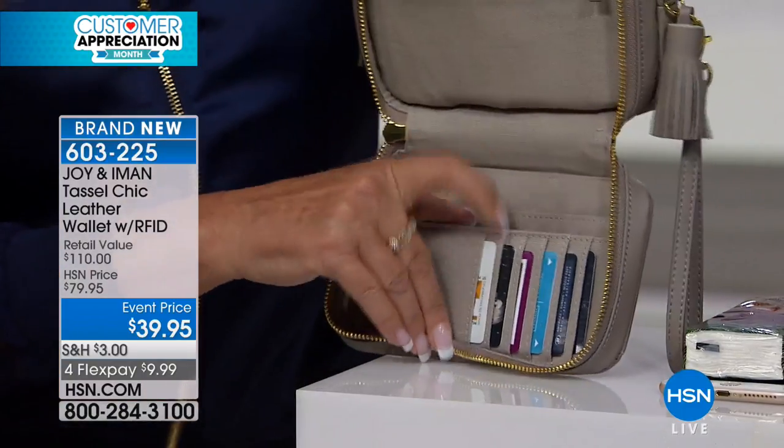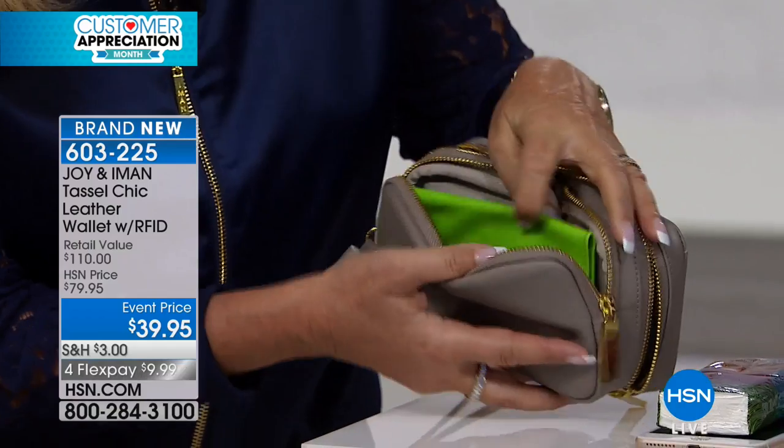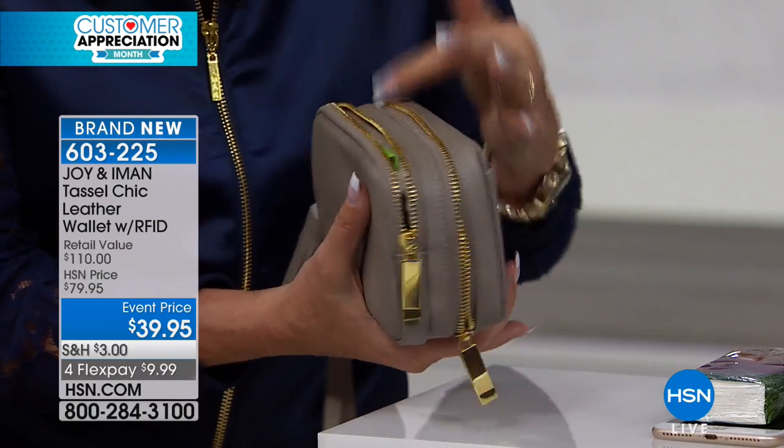But then we're not done yet, because we gave you a slot if you've got coupons, things like that, receipts. Just a quick mention: we did sell out of the cognac, by the way. And then another section. The two zippers, the two sections make such a difference. And look at the depth of this. So you can put a lot in this wallet.